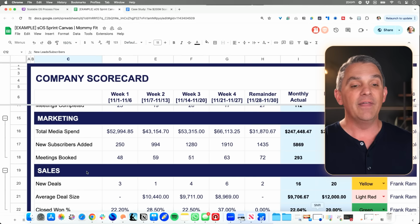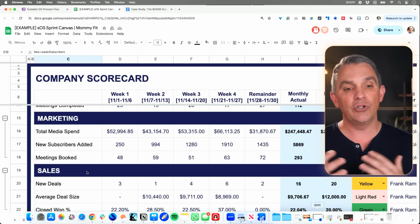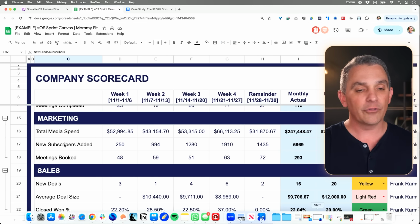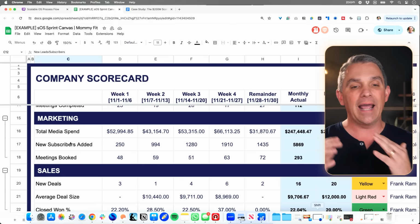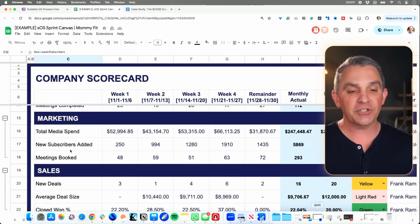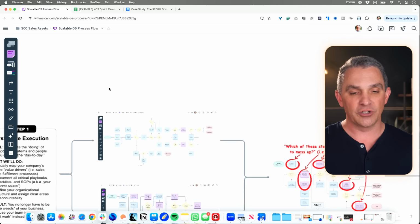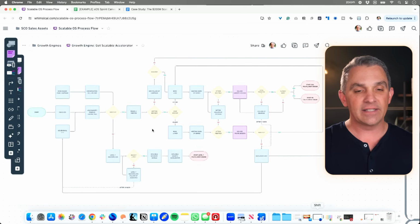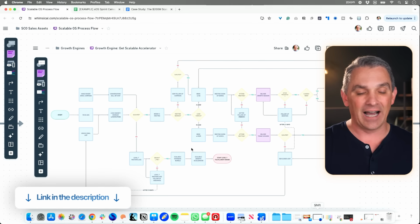Sometimes they'll roll over. Then when you get into the team metrics, the temptation is to go to your department head and say, hey, what are 3 to 5 metrics that we should be tracking for your department? And that's a good way to do it, but a better way to do it, especially for your sales and marketing team, would be to go to, in this case, and I'll zoom out a little bit, your growth engine. So if you have not seen this case study video on our $200 million scalable OS case study, I would definitely watch that again.